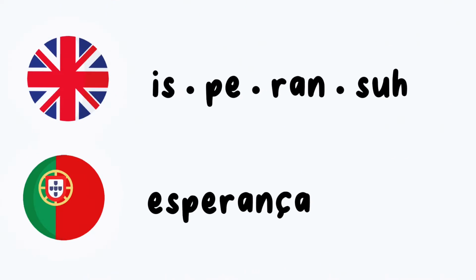But the thing is, Portuguese also has an incredibly unique letter. Let's see it. It's called a cedilha, and it can be found in French as well. And for the English speakers, it's pronounced as the letter S, and in Portuguese, it can be found in the word esperança. If you don't like weird letters, well, I'm sorry to disappoint you, but both languages have a bunch of vowels with accents on top of them.